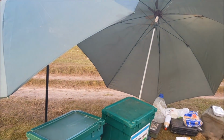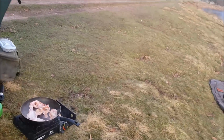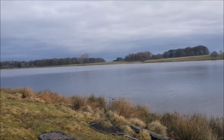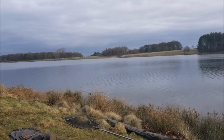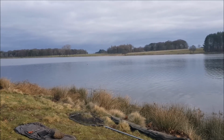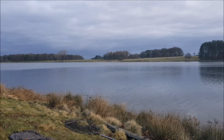Couple of bollies up, keep the wind off. Bit of bacon on the go, coffee later. And if we sit down on the box, what a view that is. You can see all the rods. And yeah, just a case of waiting now. And hopefully Mr. Pike, or Mrs. Pike, is as hungry as we are for that bacon. So yeah, fingers crossed.